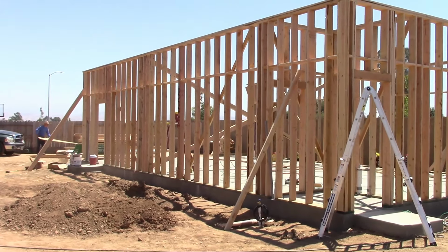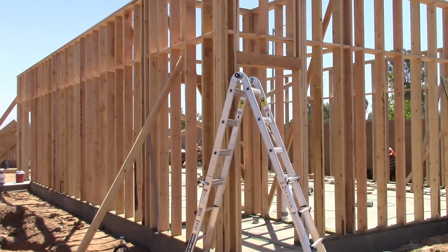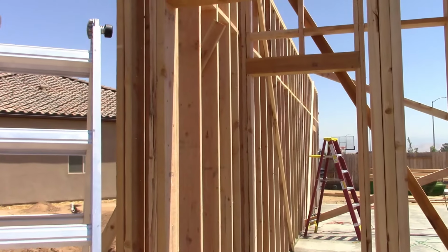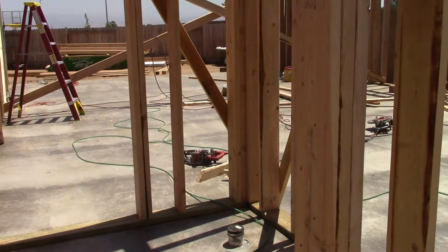We're starting to sheet the outside. We got the little restroom walls all studded out, installed. Probably hard to tell on the video right here, but anyway, they're in. It's gonna be a little toilet room with a sink and a toilet.